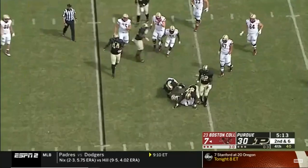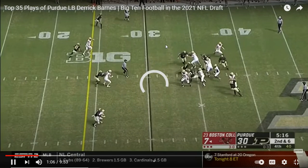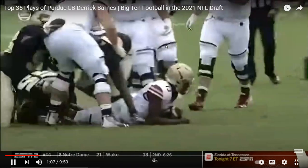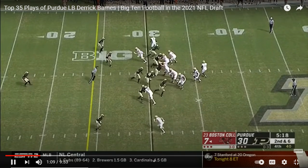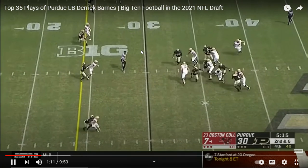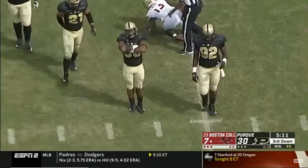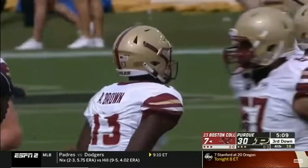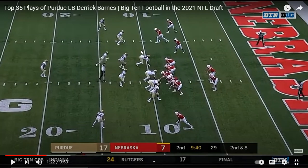Oh, he actually can be backside. Okay, so he's going to be the guy that works on the right tackle on this particular play. So he's going to be again at the jack spot up here, and just right over the top with the swim move. Nice. A nice backside pursuit. For someone who is touted as an off-ball linebacker, he's got pretty good pass rush moves.